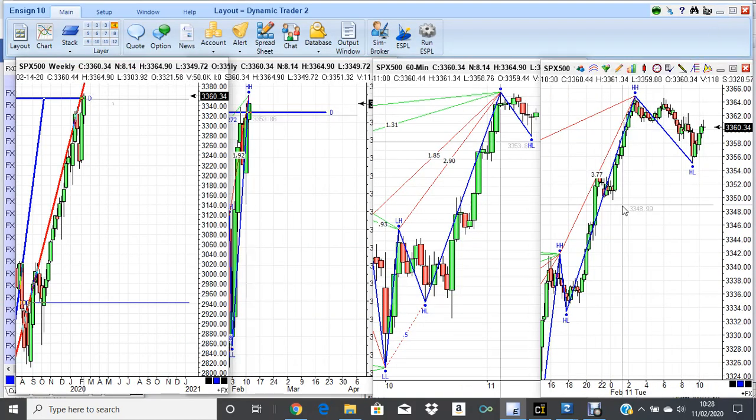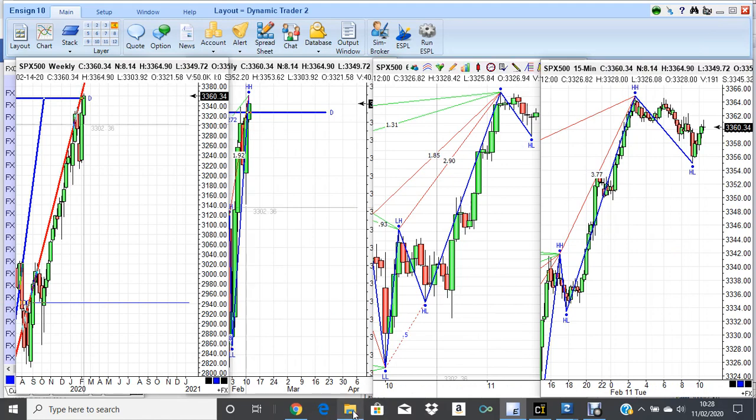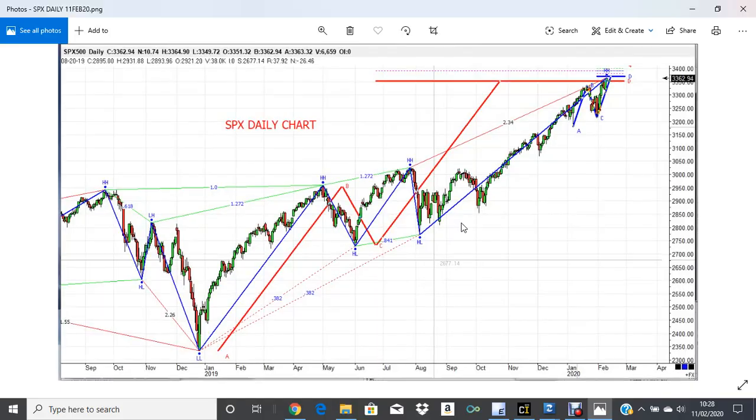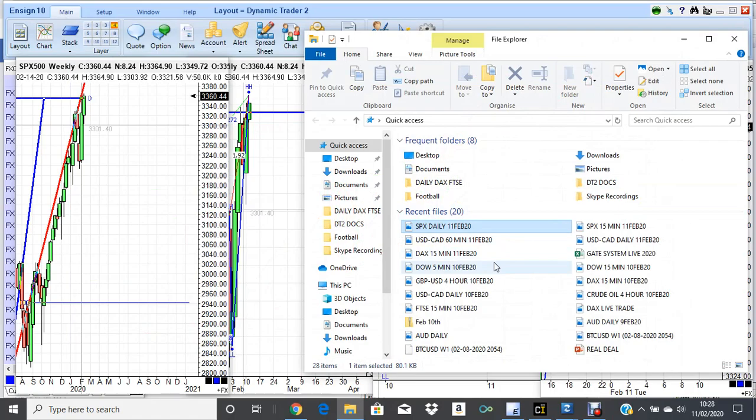But if we come down the time frames and have a look at this 15 minute, I've actually got the 15 minute that I did this morning. Unfortunately, I didn't save the chart, so I've got to do it all again. Well, that's the daily. So there's another ABCD pattern completed there on the daily. That's come right in this morning. And that one, of course, is one off that we've just seen. Now, if we have a look at the 15-minute chart, if I can find it, here we go.